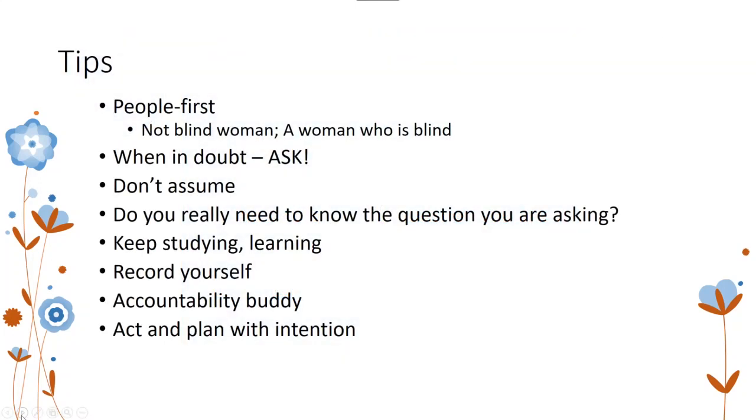Tips. Remember, people first, not a blind woman. It's a woman who's blind. When in doubt, ask. Don't assume. And I'm going to ask you, do you really need to know the answer to the question you're asking? Some of the questions we ask are simply out of being nosy. Keep studying and learning. Record yourself. Get an accountability buddy and act and plan with intention.